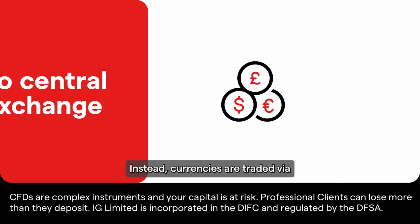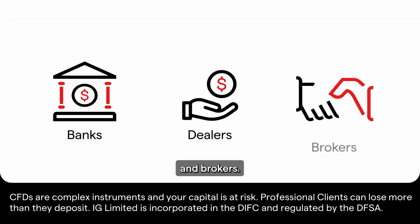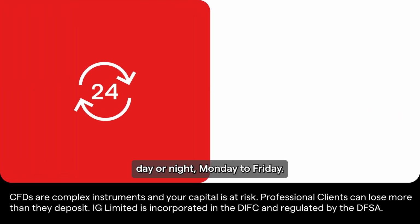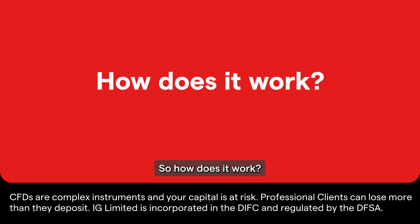Instead, currencies are traded via a global network of banks, dealers, and brokers, meaning retail traders can trade Forex day or night, Monday to Friday. So how does it work?